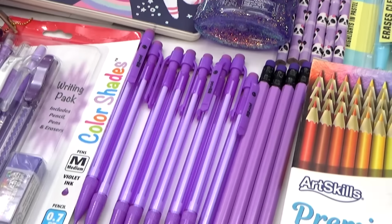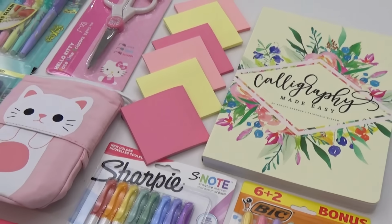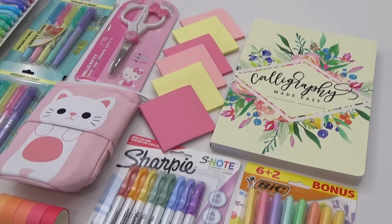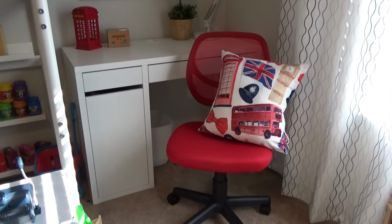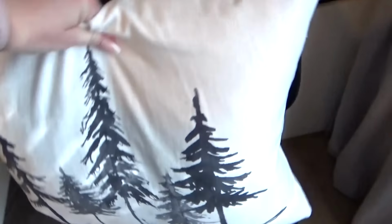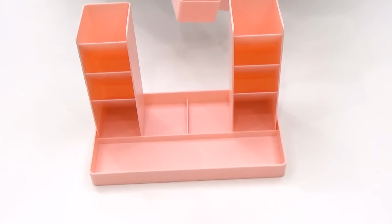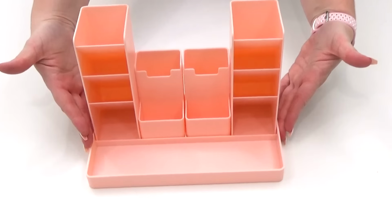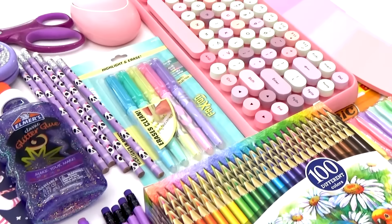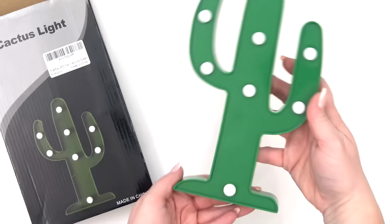Now, this year, all 4 of my kids are finally old enough to be in school. And while I was shopping, I had a couple of goals in mind. First, I wanted to make sure to get plenty of items to make learning from home more comfortable. And that included some new desk chairs. Next, I also wanted to make sure to get a few things to help keep things organized. And then of course, I also really wanted to find items that would fit each of their unique personalities.